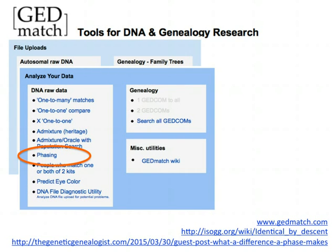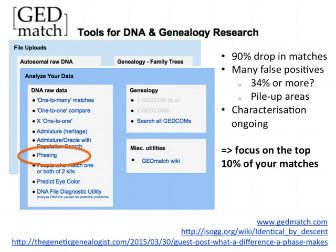GedMatch, which is a free website, allows phasing as well. So I can put in my results to GedMatch, put in my father's results to GedMatch, and it will phase the results. What that means is separating them out into the maternal copy of the chromosome and the paternal copy of the chromosome. So remember, we've got 46 chromosomes and 23 pairs. When we say, oh, you've got a match on chromosome 1, we don't know whether it's the maternal copy of chromosome 1 or the paternal copy of chromosome 1. With phasing, you can actually separate out all of your matches into what's on your paternal side, what's on your maternal side. You do need to have other people test it as well.